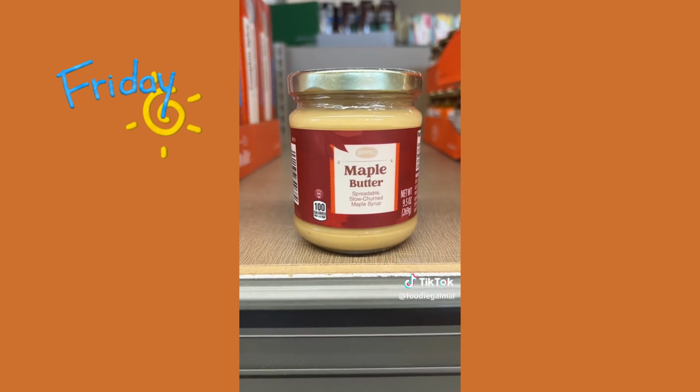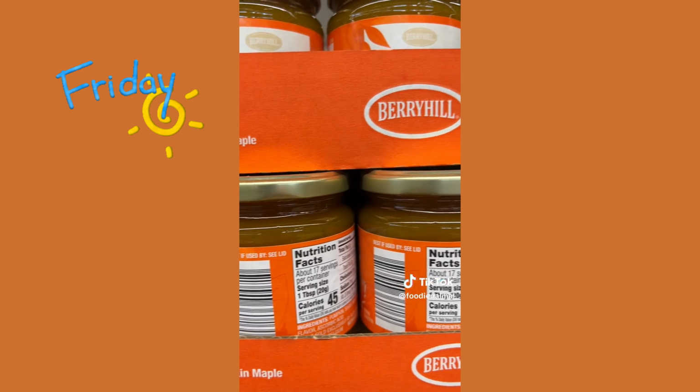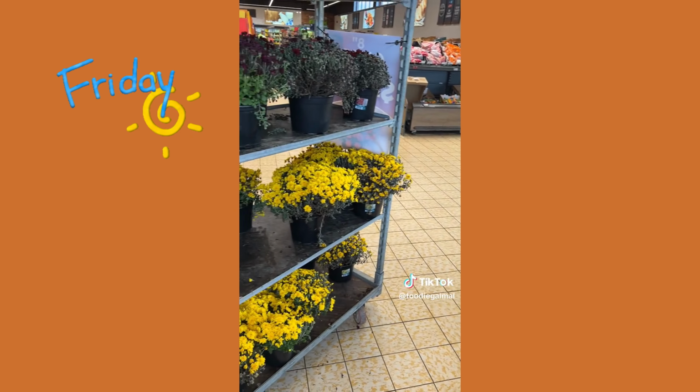This is something, a specialty item I think won't last long, is this maple butter, as well as some assorted jams and sauces as well. And if you do want a little adult beverage, they do have fall items as those as well as some mums at the front.